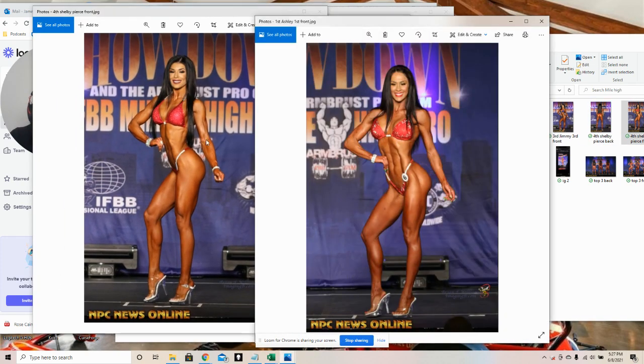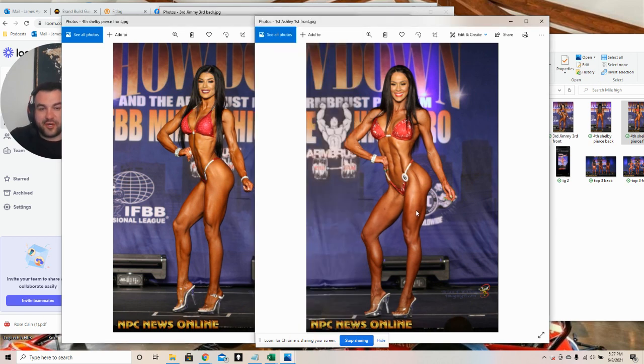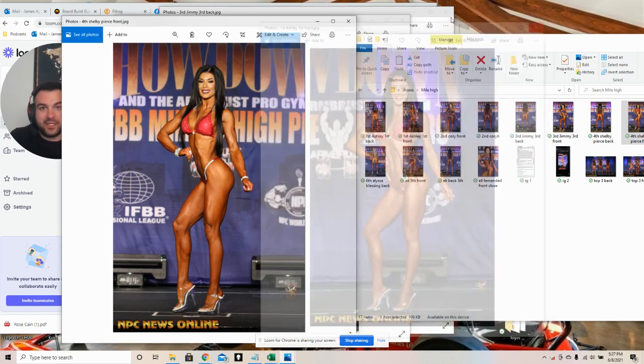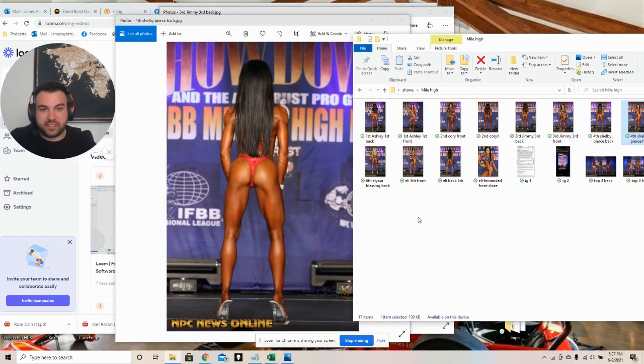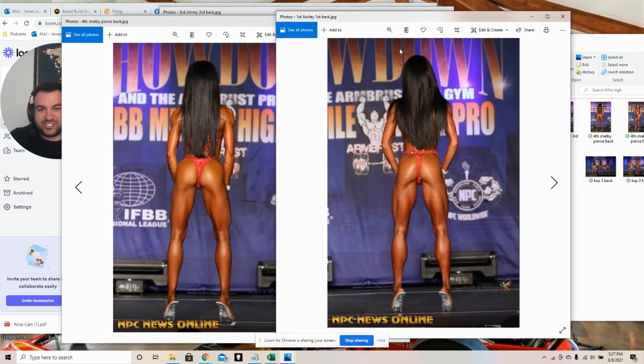You can see the difference in the muscle. See how it's kind of softer, not as dense. Ashley is hard, dense muscle that looks like it's been under weights for a long time. Even in the back pose here, her glutes need to be a little bit bigger. She can grow everywhere a little bit more. It's just the density. She needs more overall density in the hamstrings and the glutes.